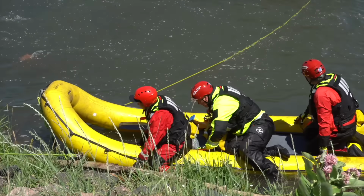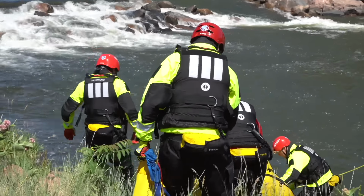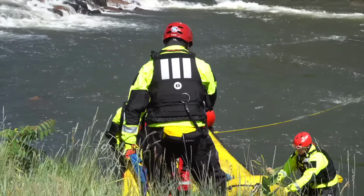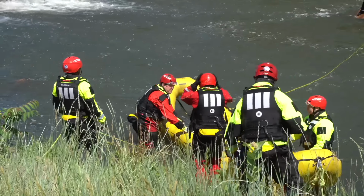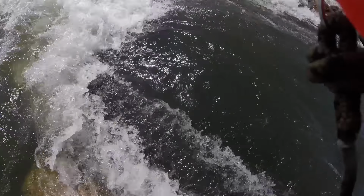At South Metro, swiftwater calls are certainly a rarity. We don't run on them frequently, but they're an incredibly high-risk event because of just what's at stake and the speed of the evolution, but also because we don't practice it as frequently as we can. And so this was really good, valuable training for us to get in the water and really own our skills and make sure we're set up for that call.